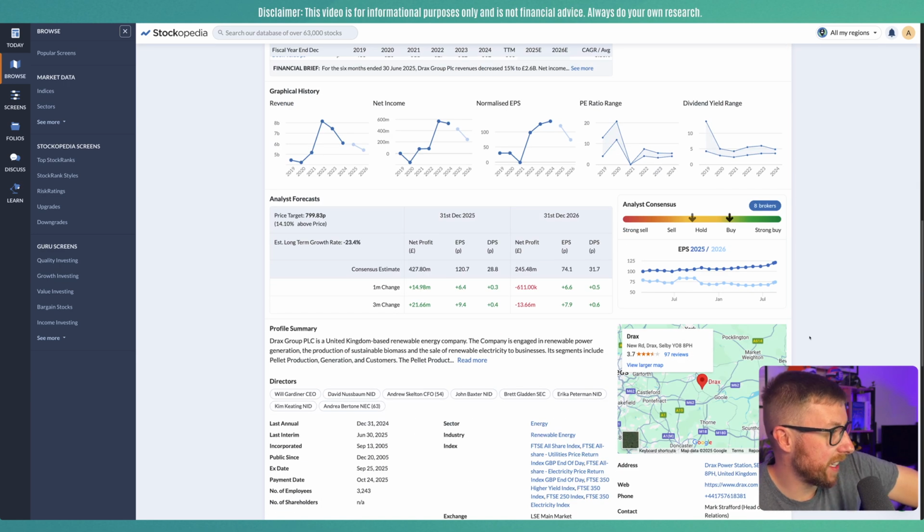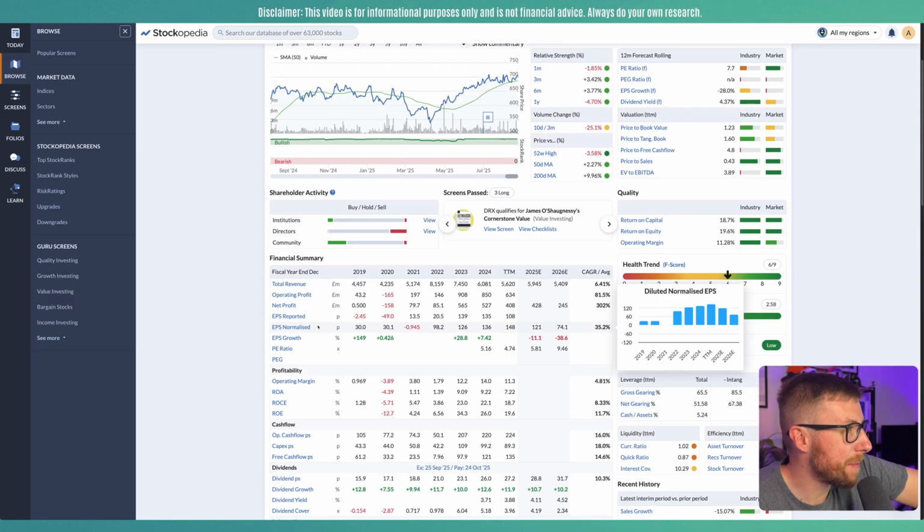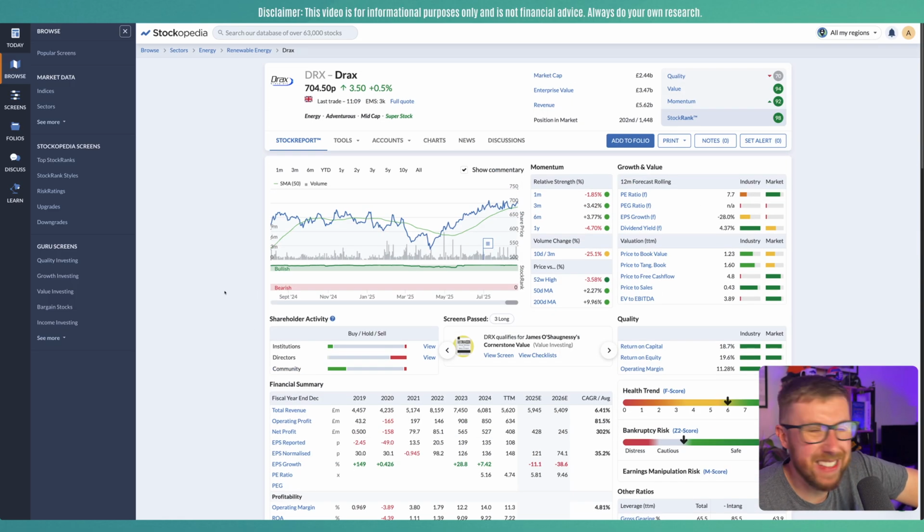But yeah, that's currently the top and bottom of it. And as you can see here, renewable energy company, pellets and stuff like that. It's pretty big. If you've ever driven past it, you'll know exactly what I'm talking about. So it's a big, massive thing. But yeah, it was kind of an obvious one, this one. So let's get into some more of the nitty-gritty ones.